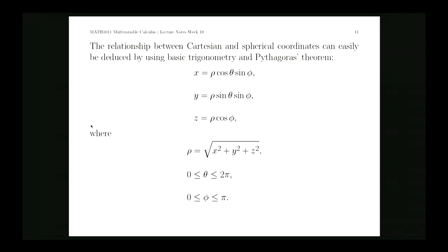And going back the other way, rho is the square root of x squared plus y squared plus z squared. You can see that if you square these, that gives you rho squared cos squared theta sine squared phi plus rho squared sine squared theta sine squared phi. Take out the common factor of sine squared phi, and cos squared plus sine squared equals 1. So these two give you rho squared sine squared phi, plus rho squared cos squared phi, which is rho squared. So as you would expect, that's basically the equation of a sphere: x squared plus y squared plus z squared is rho squared.